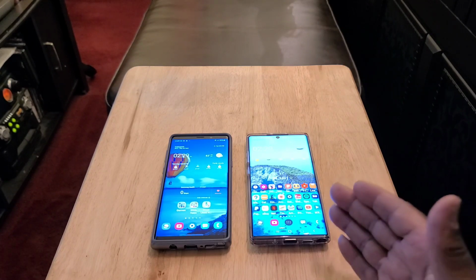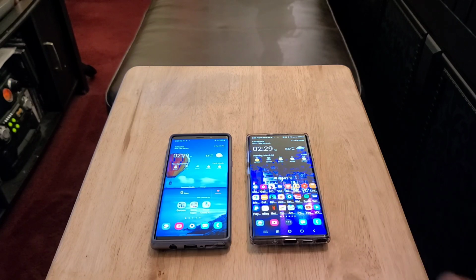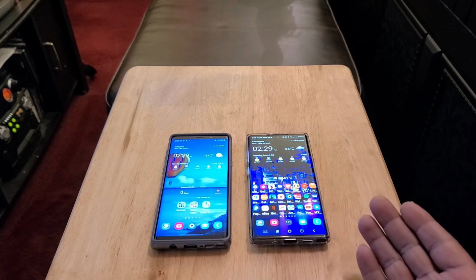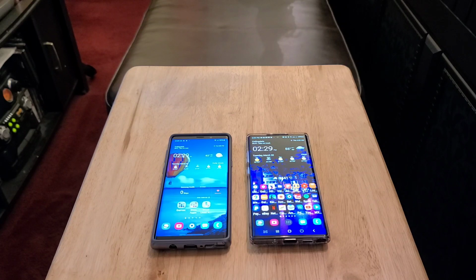Next, you got Power Share. Now, Power Share is reverse wireless charging. So basically, I can charge another phone, as long as it has wireless charging capabilities. I could take this phone and put it on the back of this phone and charge it. It's not going to be the fastest charging, but say if I'm out with somebody and they don't have a charger and their phone is about to die and they have wireless charging capabilities, I could give them enough charge until they can get to a power source.